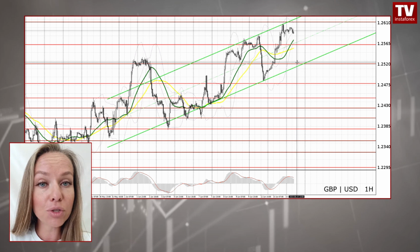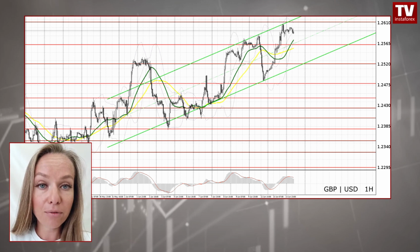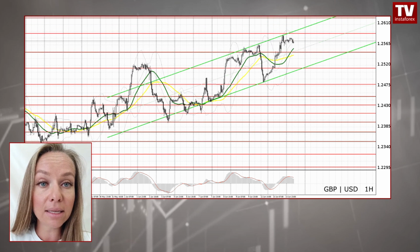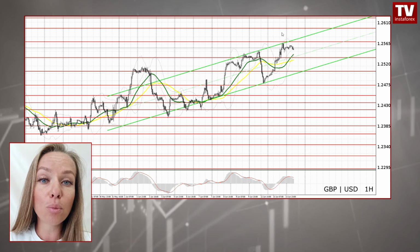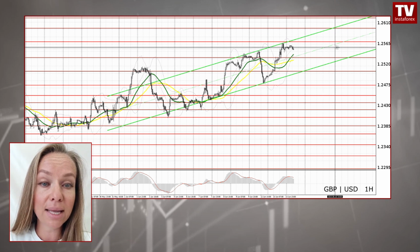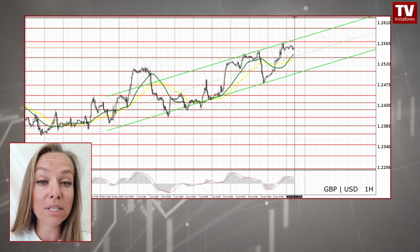Alternatively, long positions could be considered at 1.2527, allowing a correction of 35-40 pips. If quotes go above 1.2628 and consolidate, it will become possible to open long positions. In such a case, the bull trend may extend to 1.2674 and 1.2710.